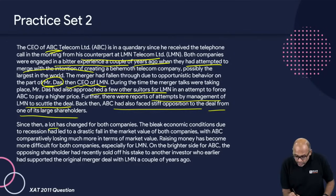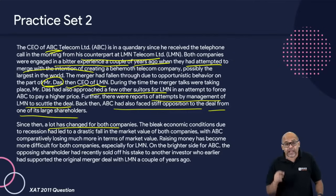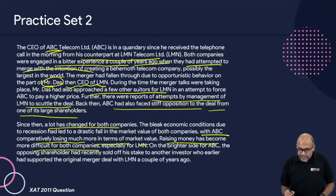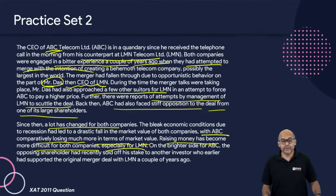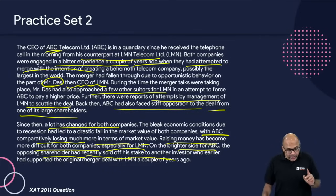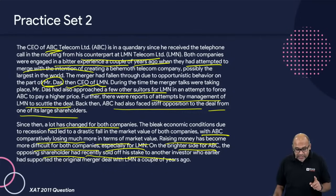Since then, a lot has changed for both the companies. The bleak economic conditions due to the recession had led to a drastic fall in the market value of both companies, with ABC comparatively losing much more in terms of market value. Raising money has become more difficult for both companies, especially for LMN. On the brighter side for ABC, the opposing shareholder has recently sold off his stake to another investor who earlier had supported the original merger deal with LMN a couple of years ago.